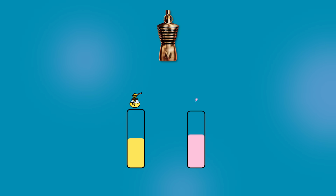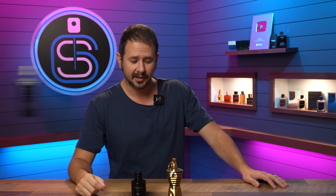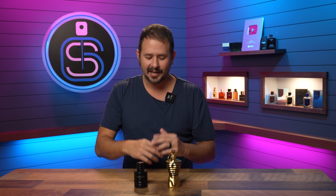Well, for me, both of these are fantastic in the opening. I especially love that kind of honeyed warmth and sweetness that you get from Le Male Elixir. Really, basically a ramped up version of Le Male Le Parfum. It takes it to the next level, and I think that it smells extremely, extremely appealing when you first spray this on. I'm not gonna hide it. I am basically in love with this fragrance right now. I wear it any chance I can get. The opening, I think, is just spot on.